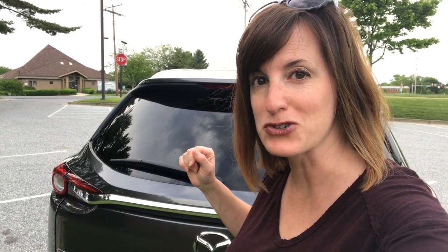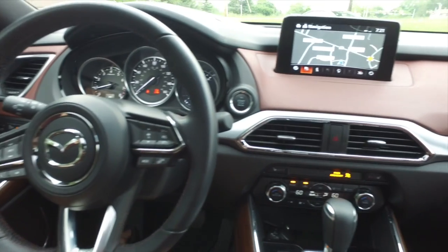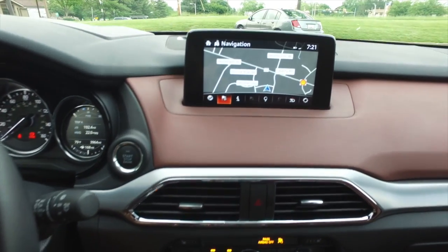Where I think Mazda really differentiates itself on this CX-9 is on the interior. Wait until you see all of the upgrades that come with the signature trim. This is the interior of the Mazda CX-9, and you may not have picked up on this, but I think my shirt and my lips match the color of the seat. These seats are actually called Auburn. It's kind of a maroon look to the car. It gives it some nice definition, but I would definitely have to get used to it. I'm not sure if this is an interior color that I would go with, but it does come in several other colors.